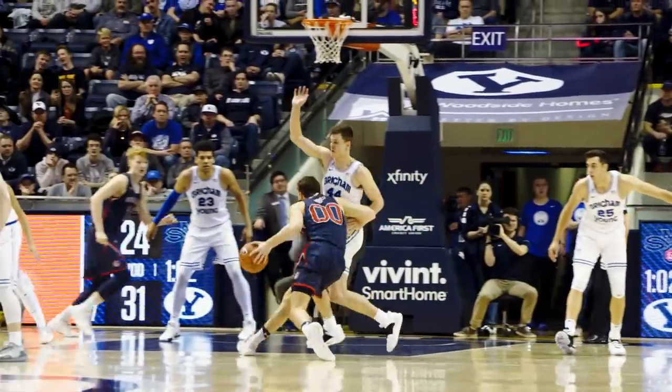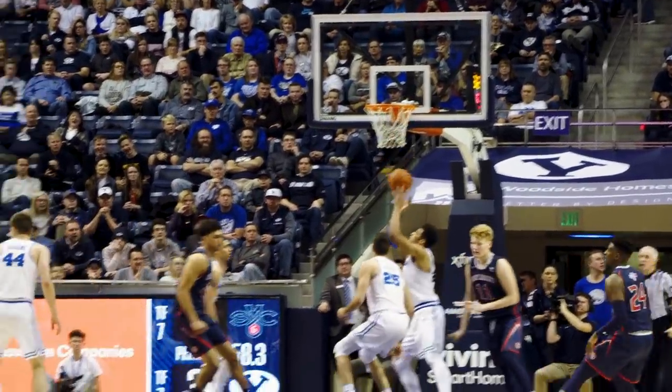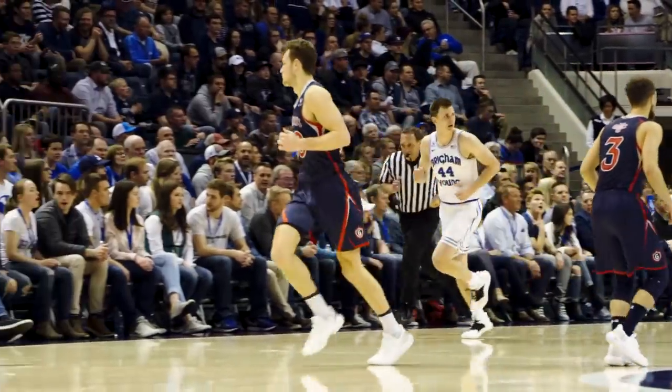31-24. Krebs will drive. Harding into the paint. Harding doing well to stay with Krebs. A fadeaway is good by Tanner Krebs. That's just a great shot.